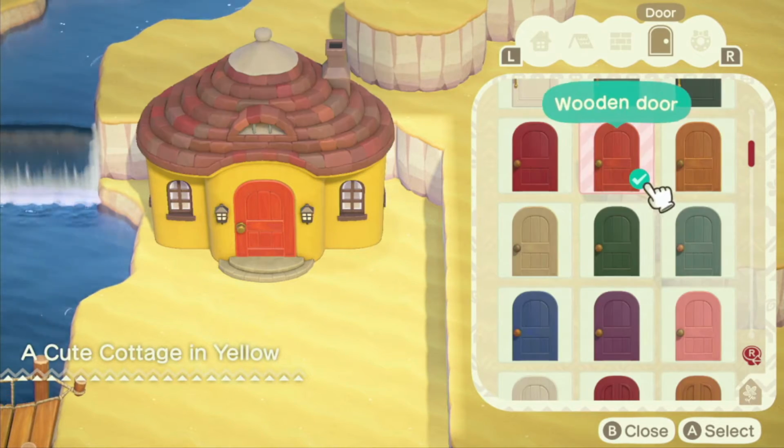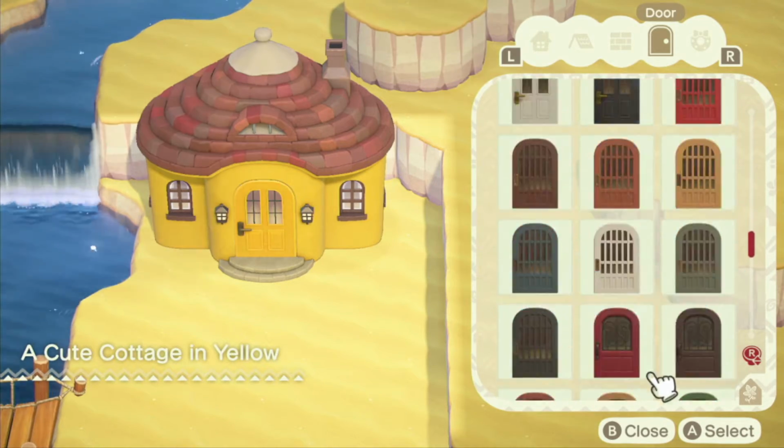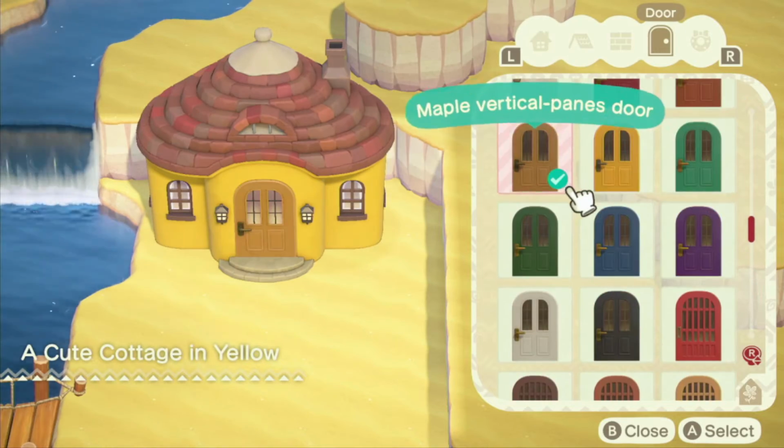I feel strongly that we need more housing options in Animal Crossing. Just more like siding and roof options. Maybe also doors. I don't know, the shapes are probably fine. We probably don't need more shapes.